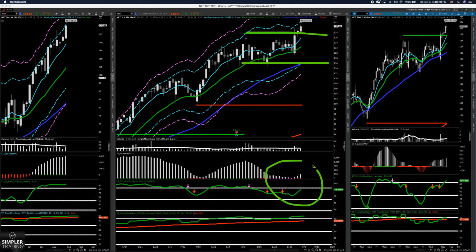The squeeze and the alignment here of the trend oscillator is the best we have. That's the best looking trend oscillator that we've looked at. It's a little extended, so the pullback would make sense, but very good looking setup.